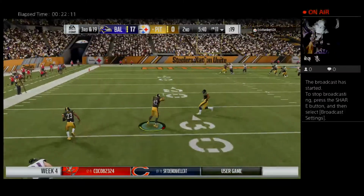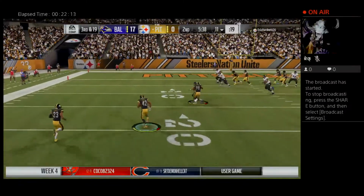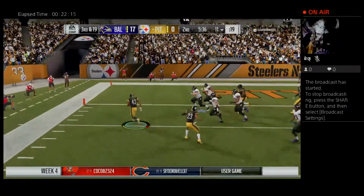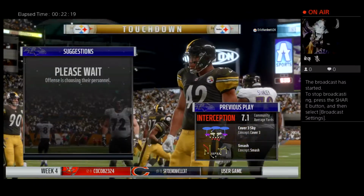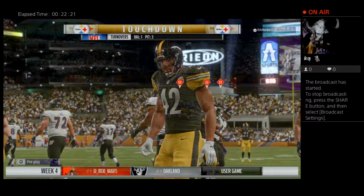And he fires one that's intercepted. Picked off by Morgan Burnett. And he brings this one back. It's a pick 6 for a Steeler touchdown.